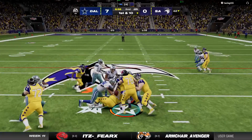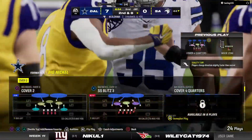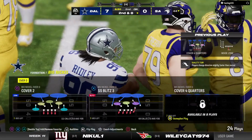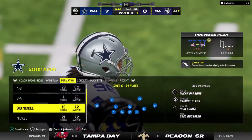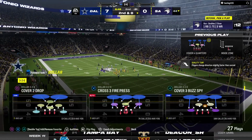Up the middle they go. Oldham, and he can only manage to get a couple. 2nd and 8 coming up. And the big fella stuffed that one up in a big way. I think doubling him has to be a priority because you can't move up to the next level if you don't take care of him first.